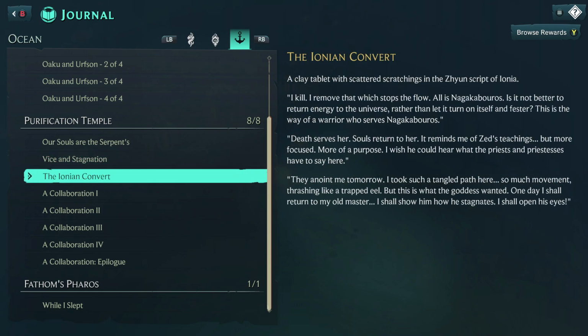A clay tablet with scattered scratchings in the Zihon script of Ionia. I kill. I remove that which stops the flow. All is Nagakebaros. Is it not better to return energy to the universe rather than let it turn on itself and fester? This is the way of a warrior who serves Nagakebaros. Death serves her. Souls return to her.